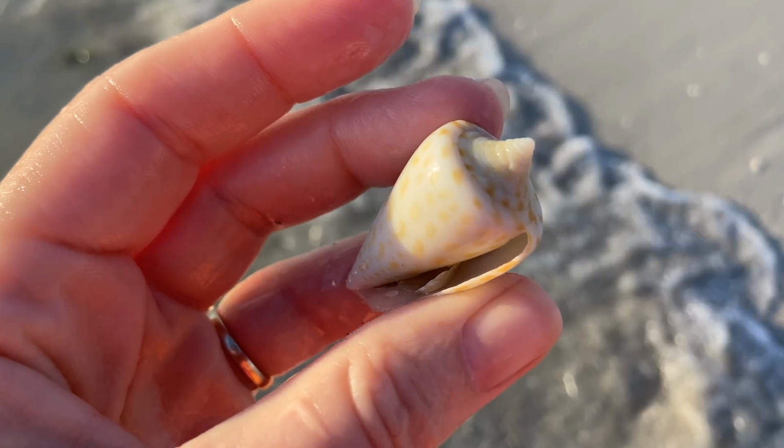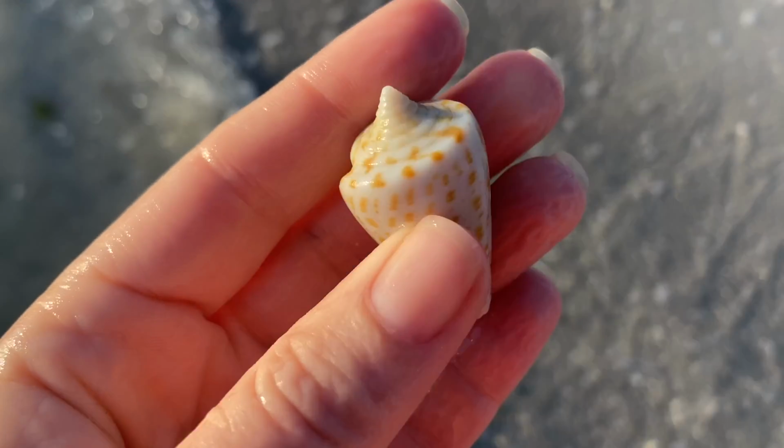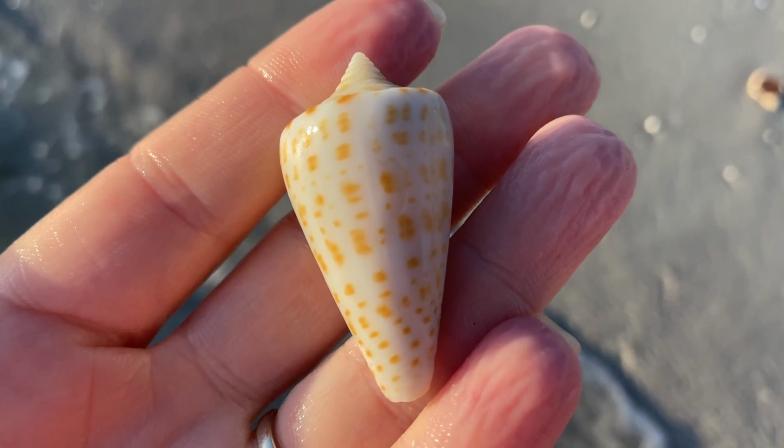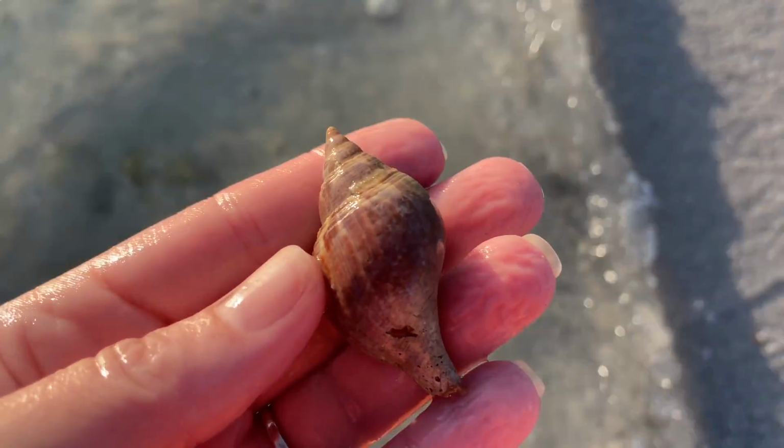Not like this. This is another cone. This is an alphabet cone. And this is a great, great find. I'm not seeing the letters. That's where this shell gets its name. But that's okay. Terrific find.